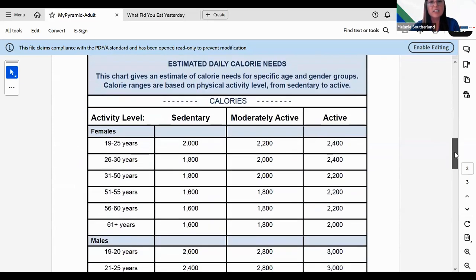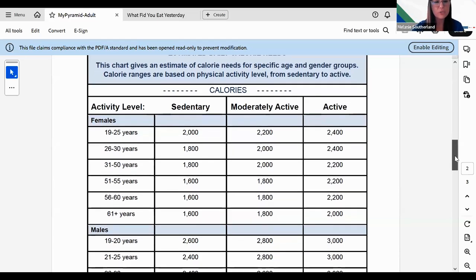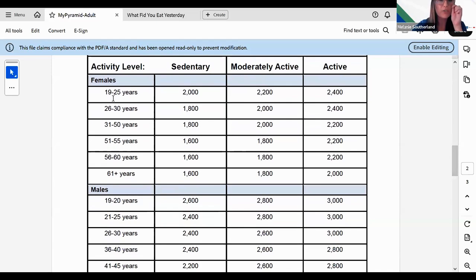And then let's look at this chart. So this is our estimated daily calorie needs chart. And so you'll see over here, you've got activity levels and it's broken down by males and females. And then there's going to be age ranges. So you'll pick your age range and then you'll look over at these 3 columns, the sedentary, moderately active, and active. And from there, you'll figure out your estimated daily calorie needs.